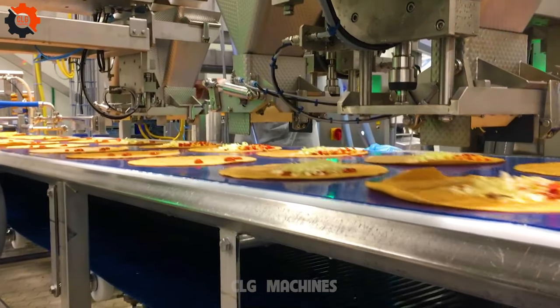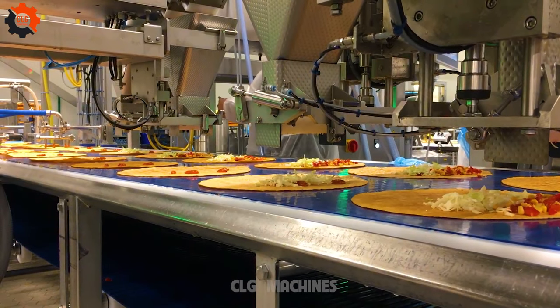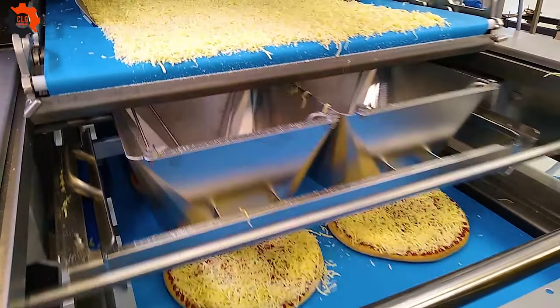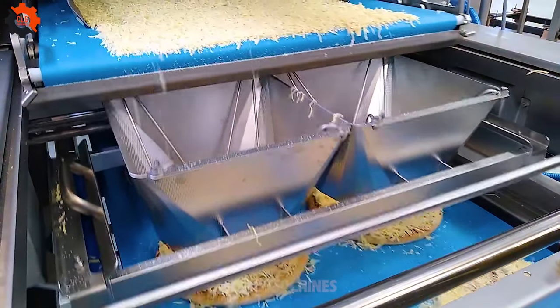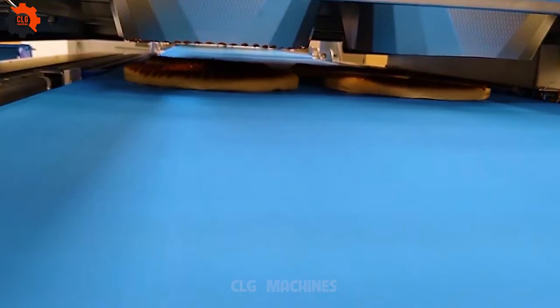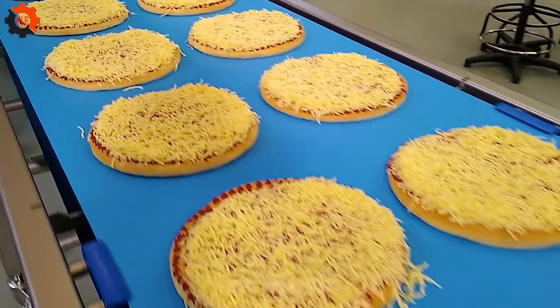Like a star quarterback, this device just threw a touchdown pass in efficiency and amazing machines. This gadget is the rock star of technology and mass production, always giving a show-stopping performance.